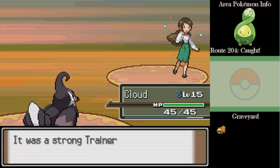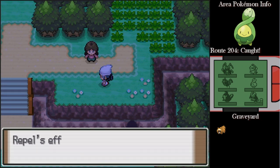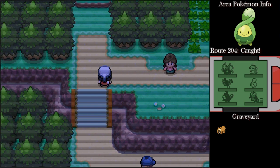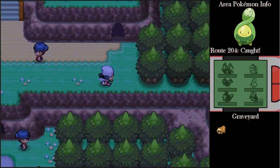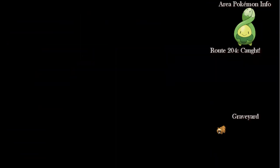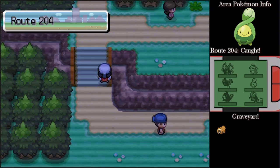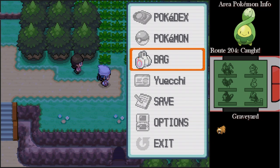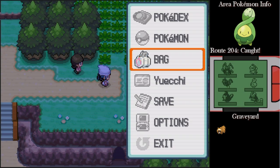Awesome. A strong trainer drawn here by the scent of flowers. Flowers everywhere. An awakening? Okay. Good enough. The effects of the repel wore off. But is this still Route 204? Let me just double check. It is, isn't it? So we can't catch any Pokemon here. Yep. So let's use another repel. So expensive.